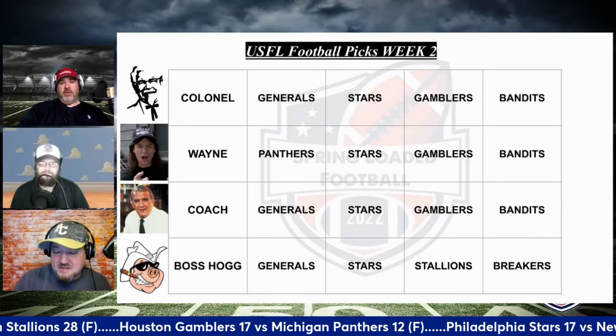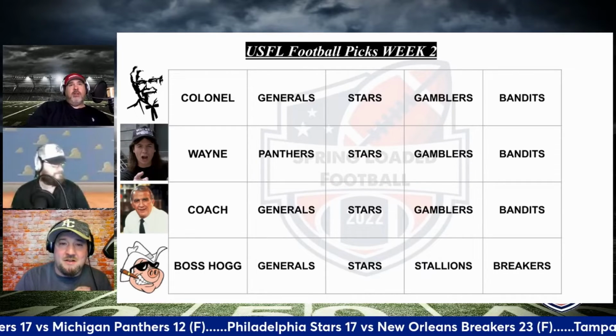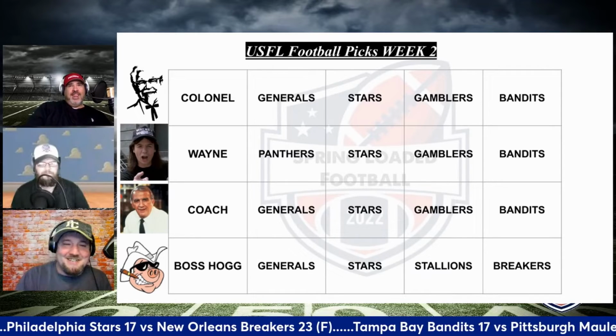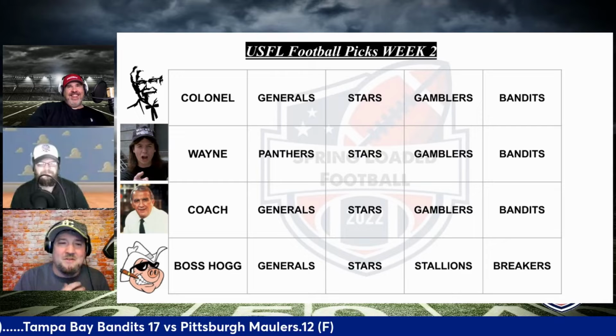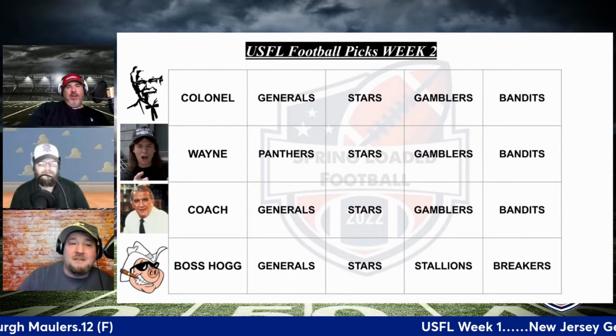For the second game, you got the Stars versus the Maulers. And if y'all can see this, y'all can see why I'm kind of pausing, because we all went Stars. None of us have got faith in the Maulers for some odd reason. But hey, you never know. Could be a Cinderella story.